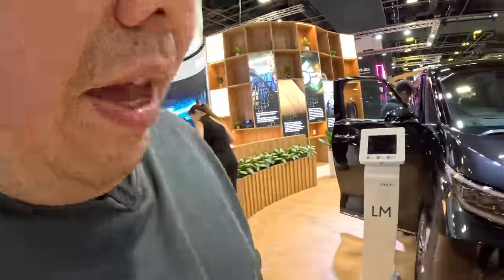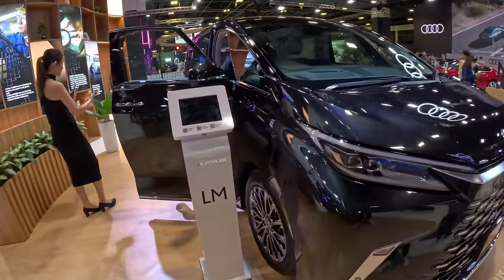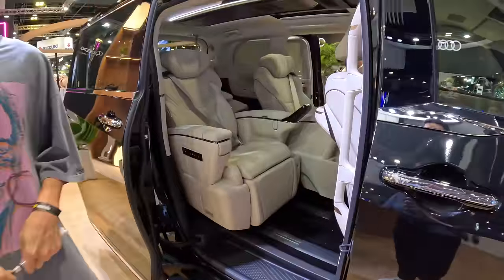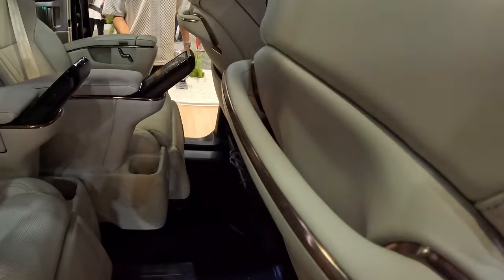Just now after seeing the Toyota Alpha, I saw something even better. This is the Lexus LM. The Lexus LM is basically a class above the Alpha. Alright, let's take a look at the seats. Wow, everything in fact looks very premium.